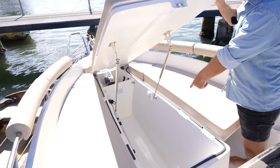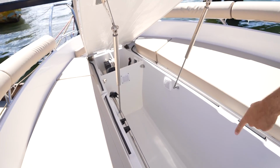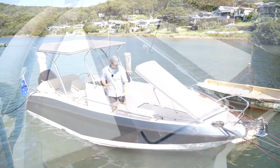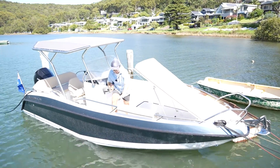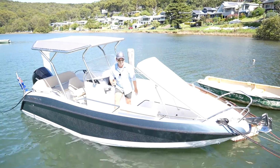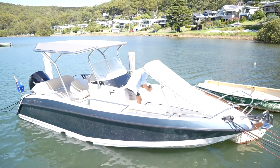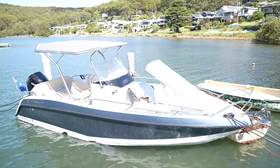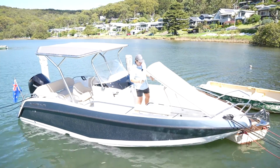So they all fit quite neatly, the cushions, and then you've got the bases, is what they're called, for the cushions. So you put the bases, the cushions on top, and then you've got storage for more fenders and these backrest cushions just here. And you can even, I think, what's this pole here? That looks like possibly, I'm not sure what that is. We'll cut to a picture.